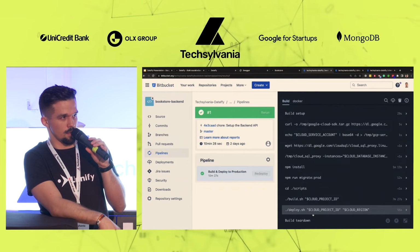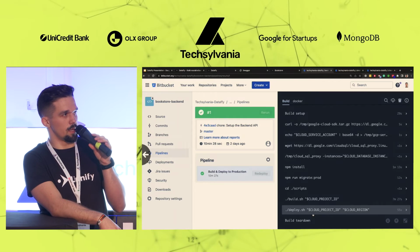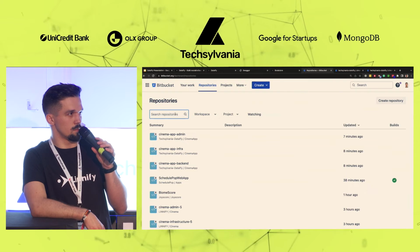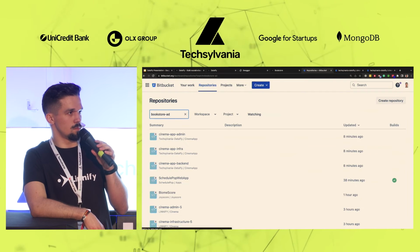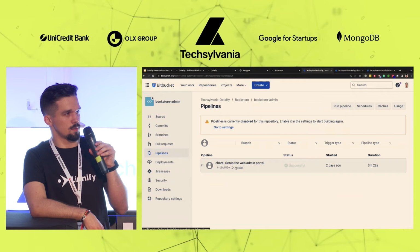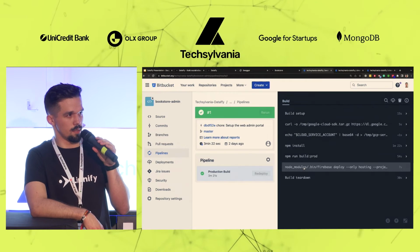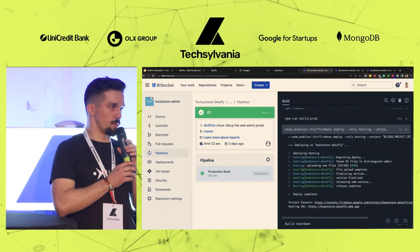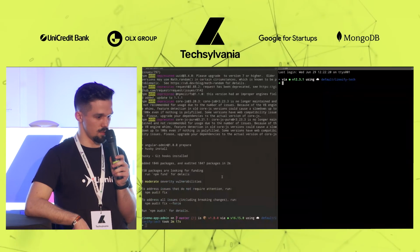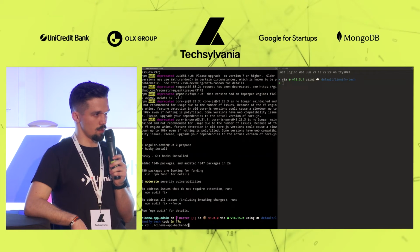we can see that it built the application and then it deployed it to Google Cloud. And also if we go on the admin repository, on the pipelines, we can see here that the pipelines ran as well and the application was deployed on Firebase. Can we go back to the terminal to see if the dependencies were installed? Yeah, we can go back to the backend one and start Docker.